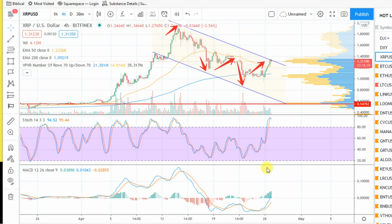And what do we have right here? We have a possible rejection. Now, when we bounce around like that, and you see a rejection at the top of this channel, right here at this volume node, what does that tell you? It tells you that the momentum could be going down. We could be headed for this volume node.